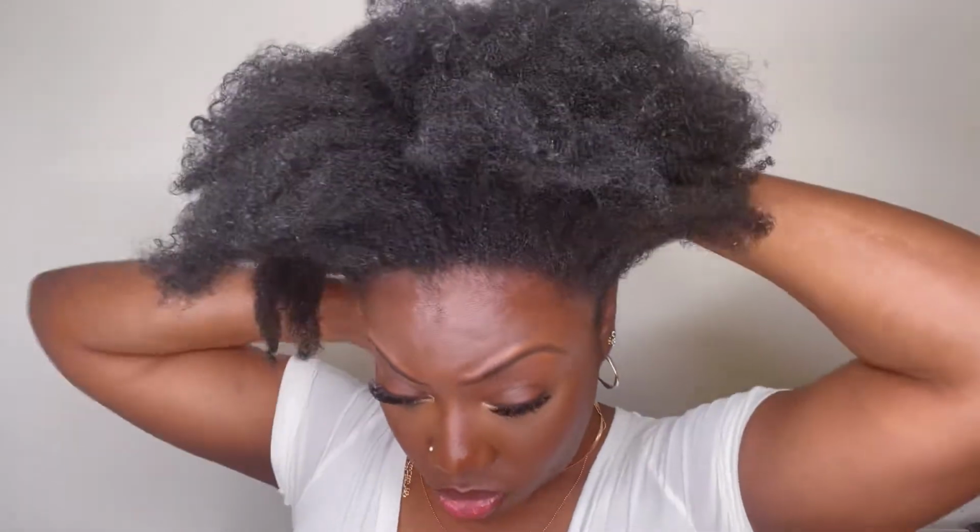And this is how much gel I'm grabbing. I'm probably gonna need more than that. Actually, hold on. I'm grabbing this much gel. Mixing it up in my hand like so, and just smoothing that into my hair. Grabbing the same boar bristle brush I used earlier and brushing the gel into my hair.